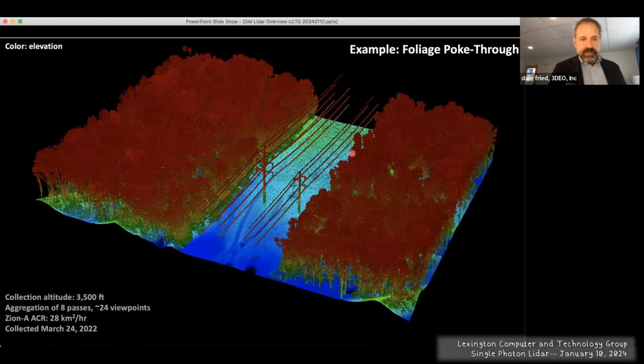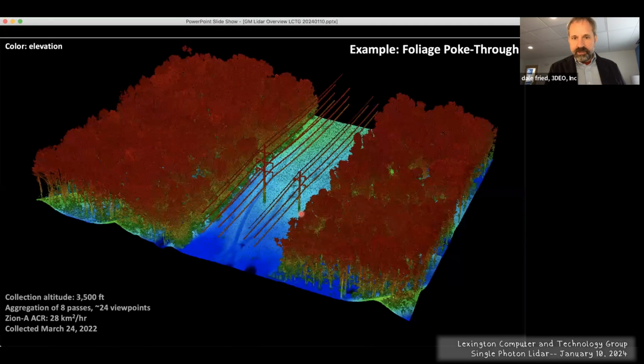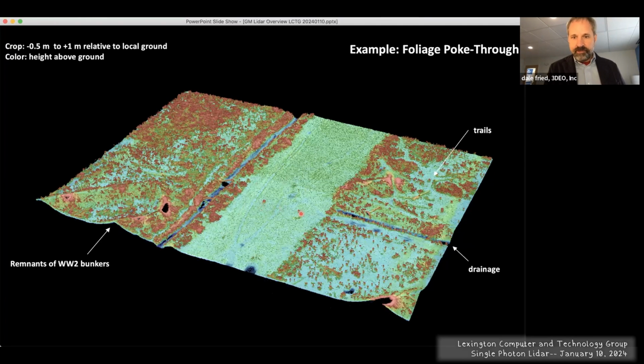Here's some of that same data portrayed a little differently. So you can see the power lines in there, and you can see the ground. It's color-coded by the elevation. I'm going to next estimate where the ground is everywhere and then crop the data to within a meter or so of the ground. I've also recolored it by the height above ground. So you can see here's the post where the power lines had been. Let me go back. There's the power lines again. Okay. I don't know if that worked through Zoom or not.